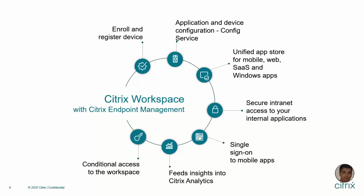Before I get into the demos and tell you what it is, let's look at Citrix Workspace with Citrix Endpoint Management and all the pieces that get covered with that kind of solution. You can use the Citrix Workspace to enroll and register your device. With our global app config service, you can pass on configuration for the Workspace app, something related to your session policies on the mobile device. You get a unified app store, no matter what application you have, whether it be web, SaaS, VDI, or even mobile applications, on that single point, including Citrix Files as well.